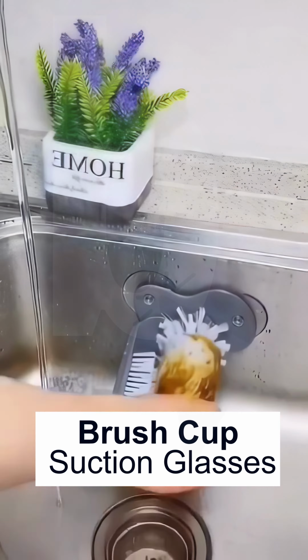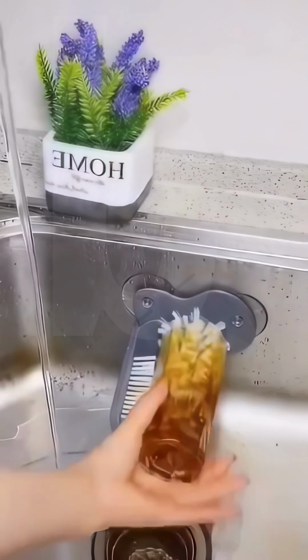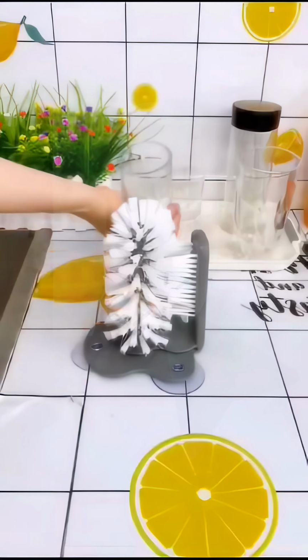This nifty gadget cleans glasses and mugs effortlessly with its dual brush design, ensuring no spot is missed. Stick it to your sink and see the sparkle.